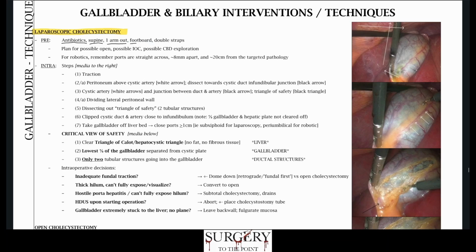You're also going to be placing this patient on a footboard and also placing double straps because they're not going to be supine for the whole case. You're going to be going reverse Trendelenburg and also rotating to the patient's left in order to get the viscera and other abdominal content out of the way.